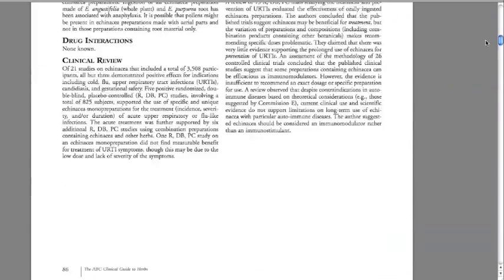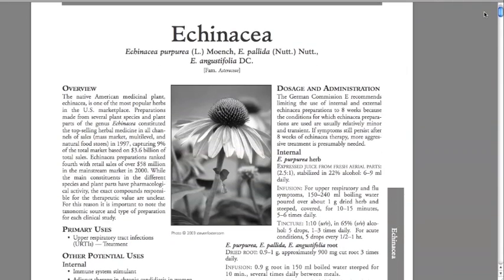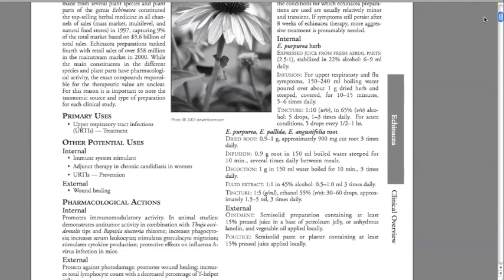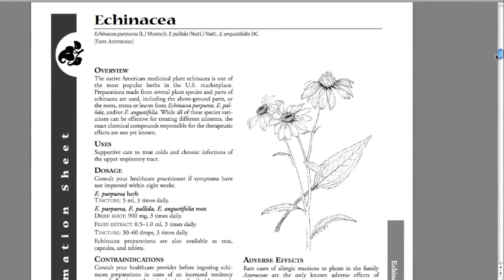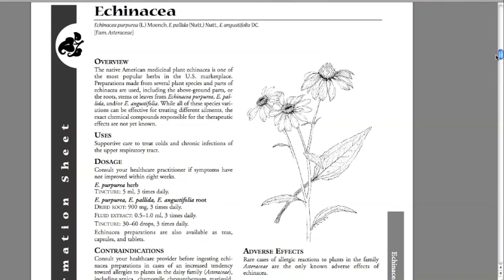Clinical overviews are intended to provide health professionals, clinicians, and general readers with quick, at-a-glance information on the essential elements of the monographs, such as the most widely used product forms, their primary and other potential uses, and their key safety information. In order to assist both the practitioner and the patient, the clinical overviews have been further distilled into 1-page patient information sheets that are meant to be photocopied and distributed to the patient. The editors have attempted to accurately and responsibly convey the essence of the information provided in the monographs. Now back to the monograph.